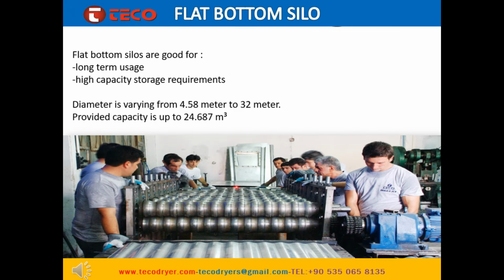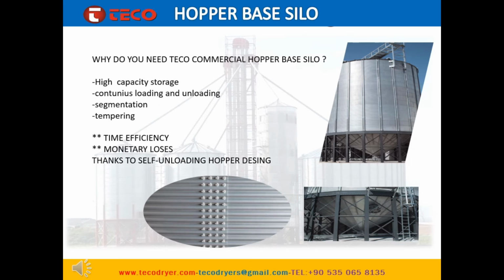Another of our production scales is the storage solution, known as commercial grain silos. The flat bottom silos are good for long-term usage and high capacity storage requirements. Upper bottom silos are good for high capacity storage, continuous loading and unloading, segmentation and tempering. It's also a time-efficient solution thanks to the self-unloading hopper design.